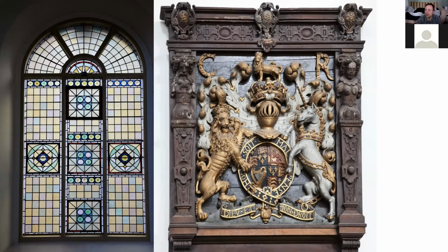Now on the right is something else that survived from the earlier church, and this is dated to 1637, and these are the royal coat of arms of King Charles I. So again, it's a rare survival.